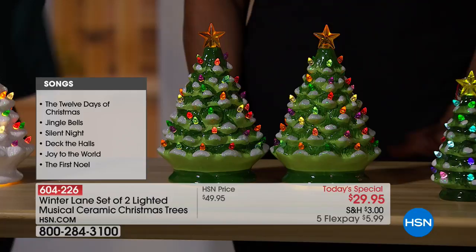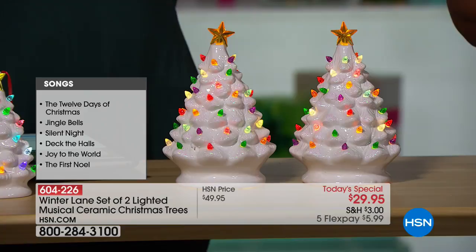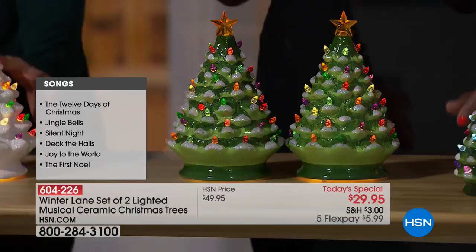So does it play them in a row or randomly? It plays them in a row, one after the other. But then if you only want them to be illuminated, they work with the lights on, or they work with the lights on and the music, it's your choice.